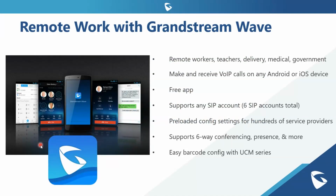Next is the GS Wave or Grandstream Wave. This is also one of the best remote device for teachers, delivery, and medical and government. So you can make and receive VoIP calls on any Android or iOS as long as you have an IPPBX. It is a free app. You can download it. It supports any SIP account. I think in the new firmware of GS Wave, it also supports video calling.